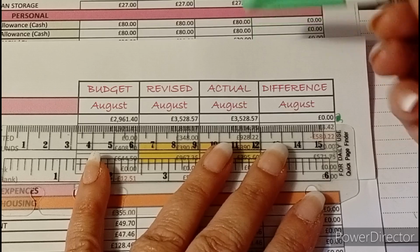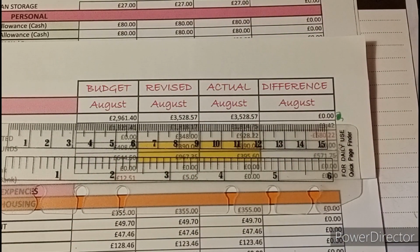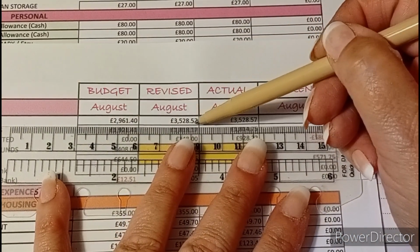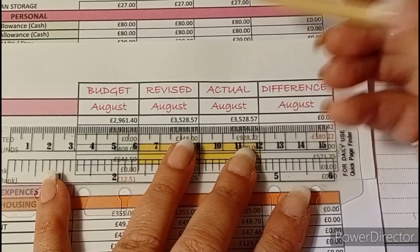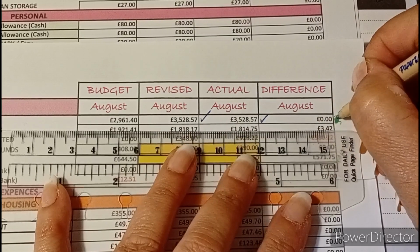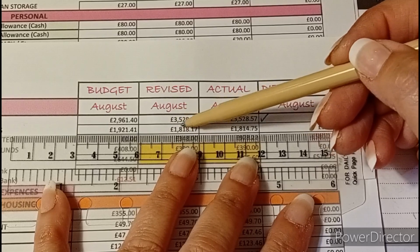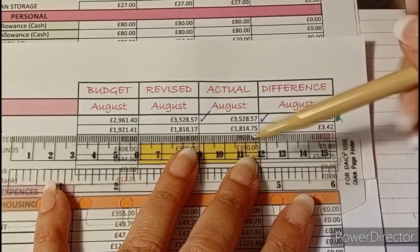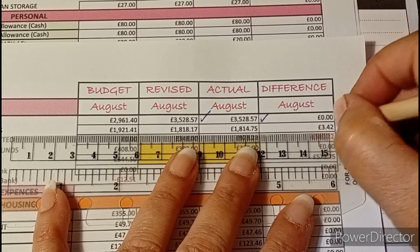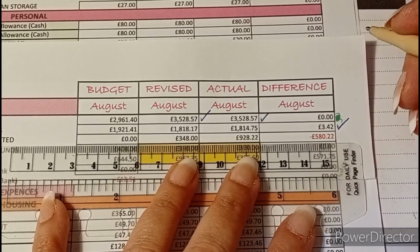From our revised budget, what we had was an income of £3,528.57. That was correct because that was what we had and that was what we got, and therefore there's no difference to report there. We had expenses. We budgeted £1,818.17 of expenses, and we came in at £1,814.75 of expenses. So we had a surplus there on the expenses of £3.42.